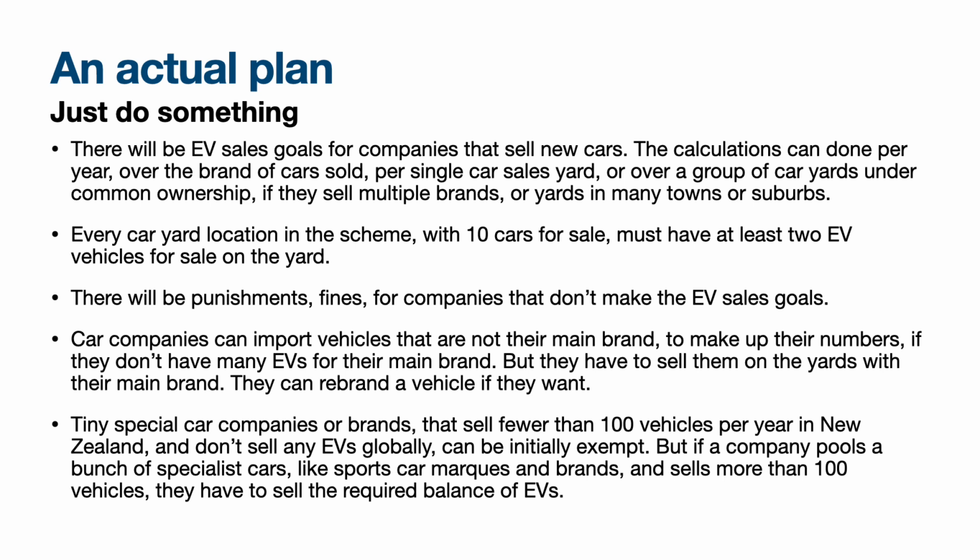Car companies can import vehicles that are not their main brand to make up the numbers if they don't have that many EVs for their main brand. But they have to sell them on the yards with their main brand. And they can rebrand a vehicle if they want. You can buy a car and put a different badge on it. That happens in certain markets. Big car building companies have overarching big groups of brands, and so they can take some brand, their sub brand or mark, where they sell electric vehicles, and they can rebrand them to the other brand.